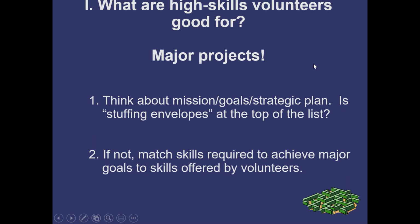Okay, what are volunteers good for? Major projects. Very few of us sit in our strategic planning sessions and think to ourselves, wow, the mission of this agency is stuffing envelopes. But that's often what we ask volunteers to do. And of course, these days, there isn't that much stuffing envelopes to do, although there are often equally boring and dismissible activities like data entry.